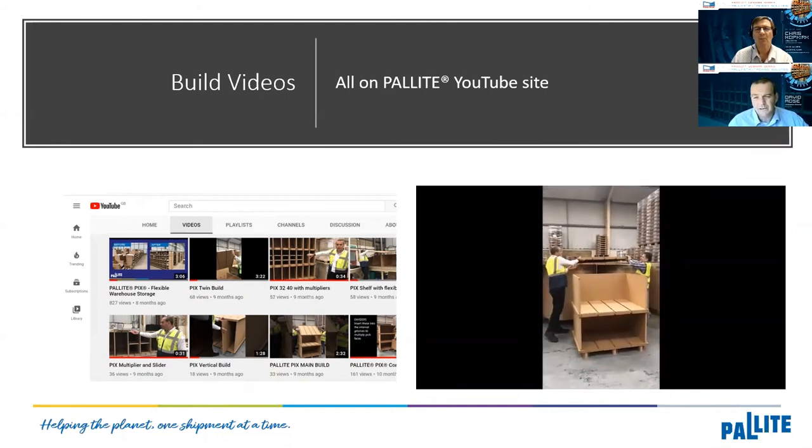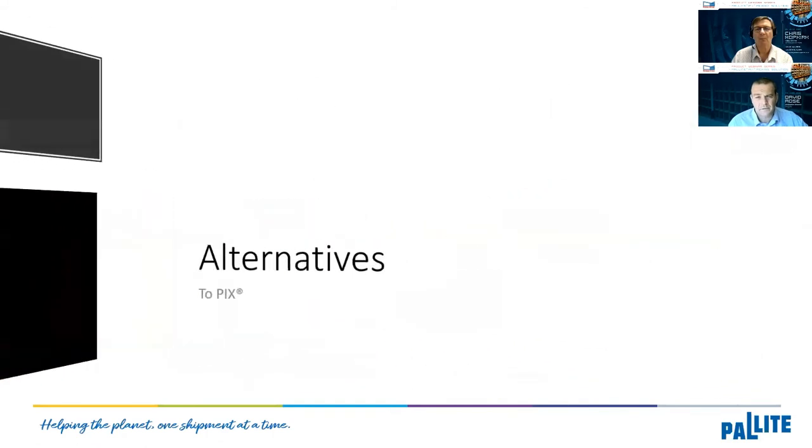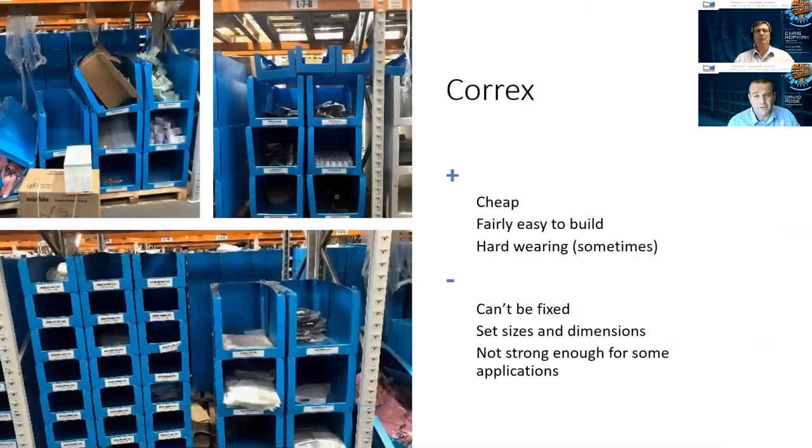So you can see there how easy it is to build, and there's lots of tips on those videos as well. Important to understand, there are of course alternatives to PIX. So again, we're not pretending PIX is the answer for everything, but there is Correx out there, and you know what, Correx is relatively cheap.